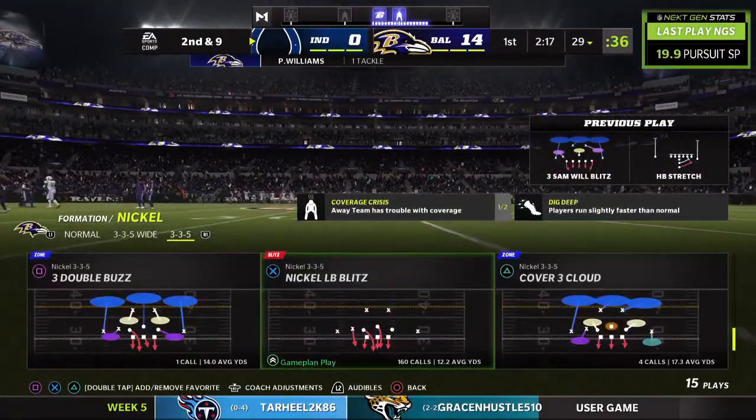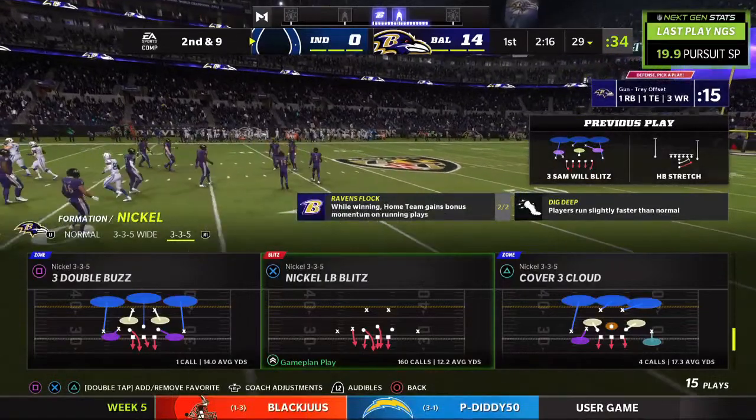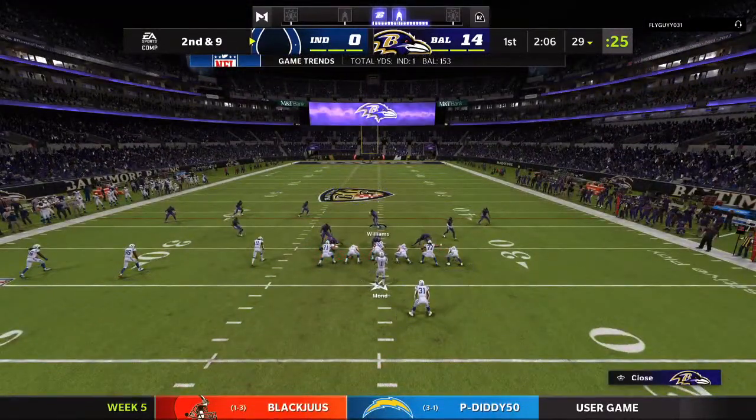Now they've got the receivers wondering if they have to turn around and play more defense instead of running routes, trying to take the ball downfield.